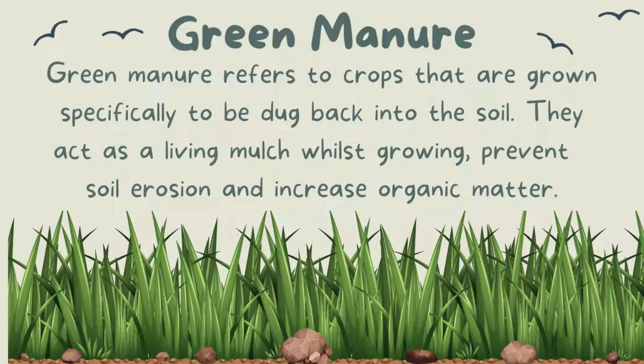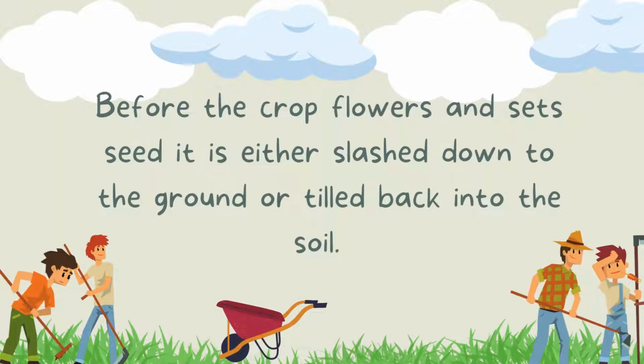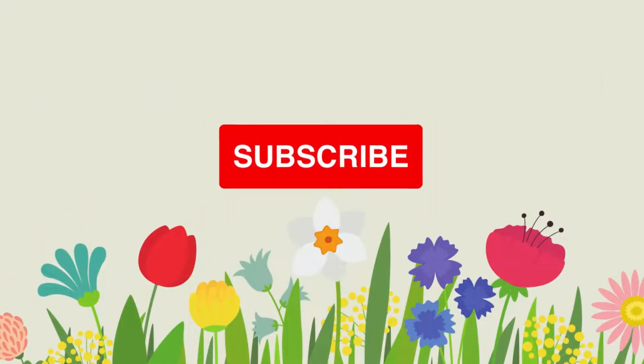Green manure refers to crops that are grown specifically to be dug back into the soil. They act as a living mulch whilst growing, preventing soil erosion and increasing soil organic matter. Green manures often contain a type of leguminous plant and therefore help to feed the soil with nitrogen via nitrogen fixation. Before the crop flowers and sets seed, it is either slashed down to the ground or tilled back into the soil. This process improves soil structure, water retention, and helps to draw minerals up through the soil profile, making them more available to plants.